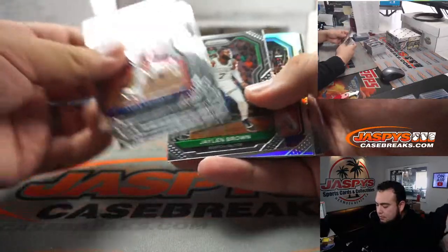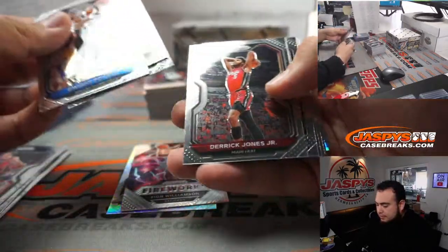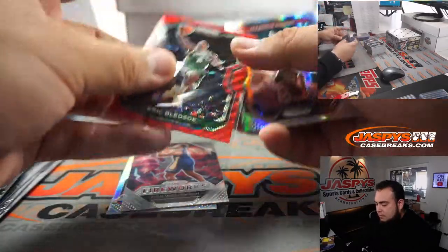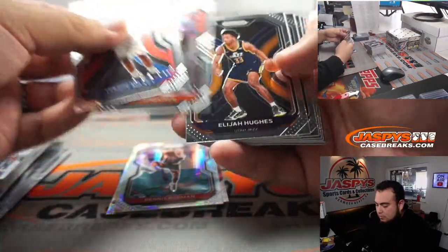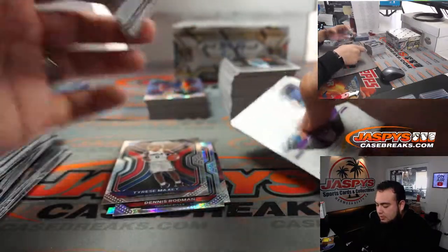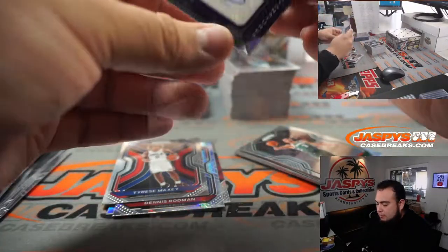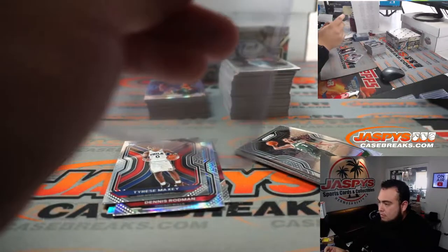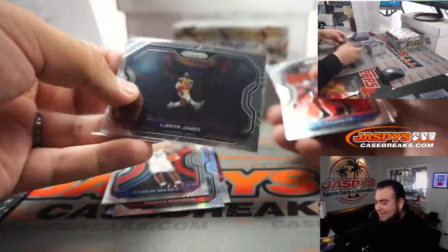Beautiful. Nice. Oh, they put in tubs, huh? Tony Snell, downtown, Bradley Beal. Zion Fireworks. Eric Bledsoe. Dennis Rodman. Kyrie Irving and Justin James. Kyrie to /299. Wow, another LeBron James. These cards are gonna just pay for itself.